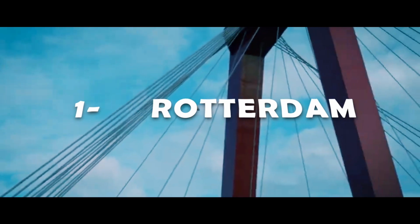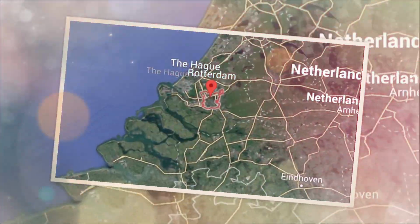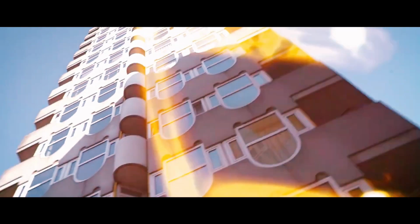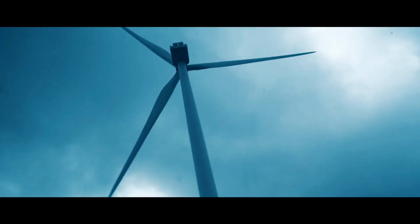Number 1. Rotterdam. You might visit Amsterdam for its history, but Rotterdam is the place to go for architecture aficionados. The city didn't fare well in the Second World War, and when it was rebuilt, the city council decided that instead of resurrecting the city as it was, it would be rebuilt with the future in mind. The resulting post-war architecture and modernist skyscrapers make Rotterdam a treasure trove for design fans.